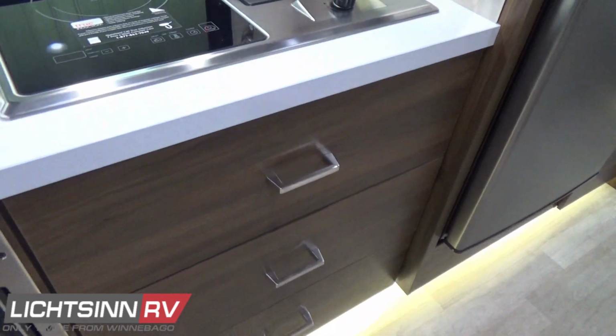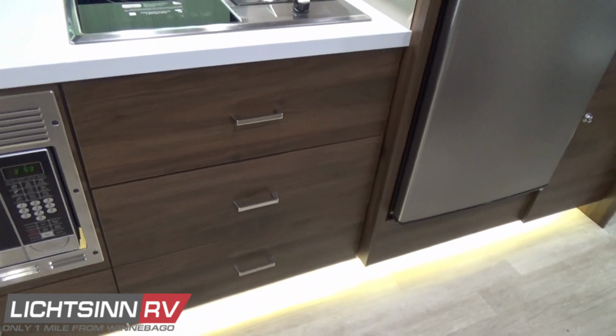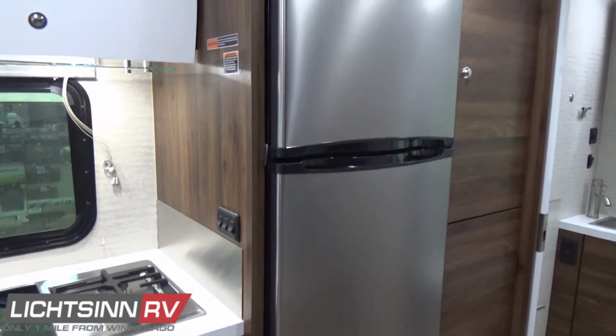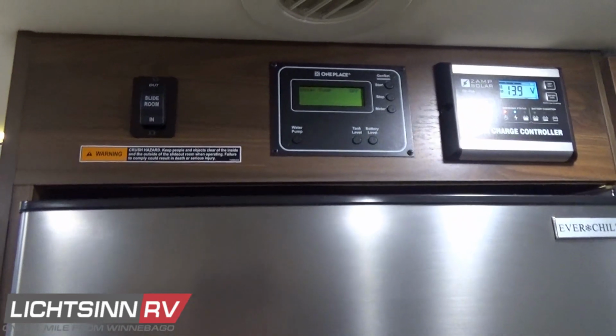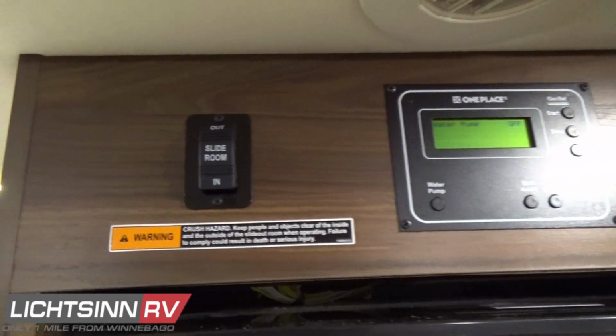We don't try to save pennies and nickels by shortening those up or seaming things in like other RV manufacturers. Located just to the left of the dual split pantry with pull-out roller shelves, this is the new 10.7-inch compressor-driven refrigerator and freezer. And just above here, all of your controls in one easy-to-access location.